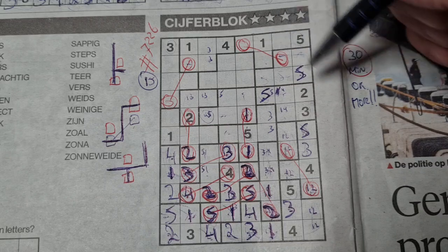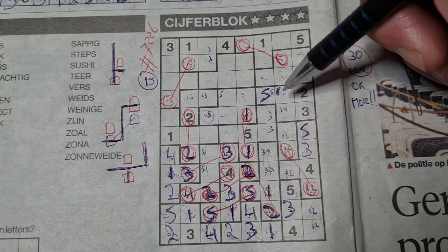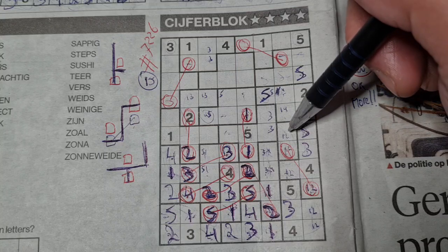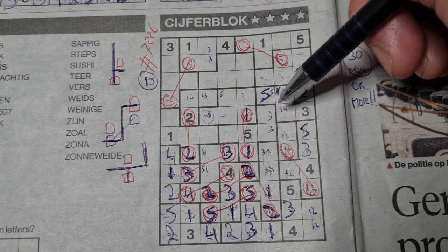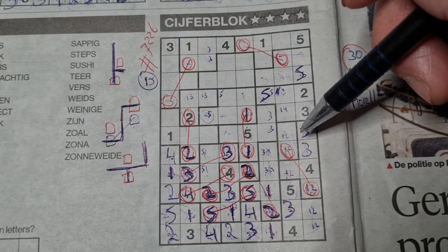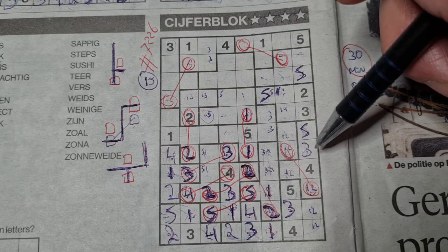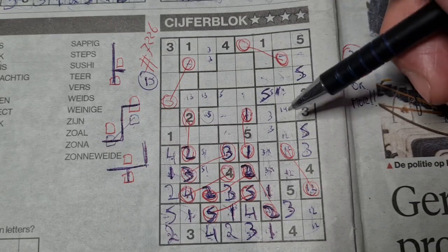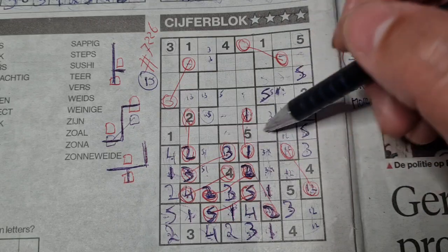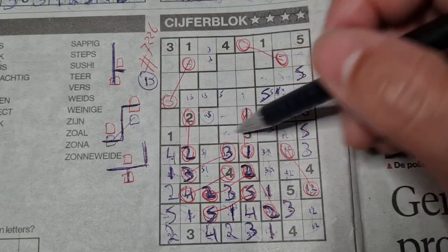Need to think. 1 and a 4. Need a 4 here. 1, 2. No. 3. Need to think here. 1, 2. No. I need 2. I need a 2 here. 2, 3, and a 4 I need here.